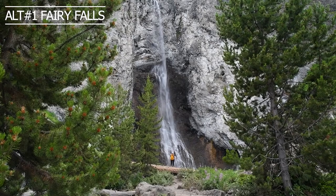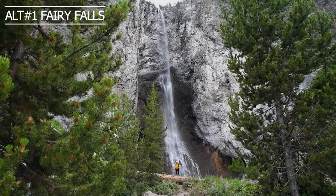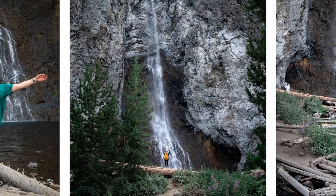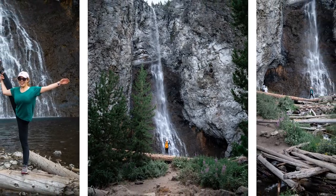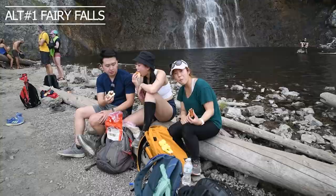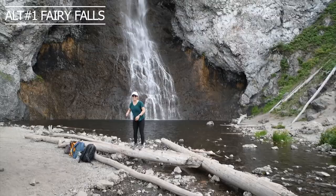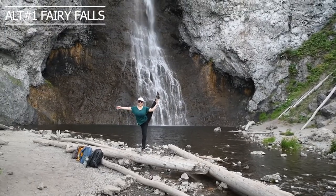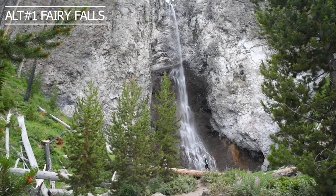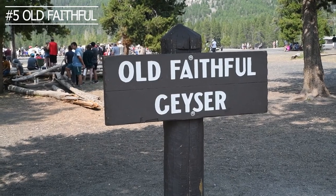1 hour later. We stopped for lunch, rested our feet, took some photos. And for a long period of time, we had the waterfall all to ourselves. Number 5.